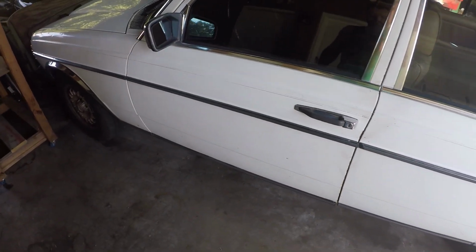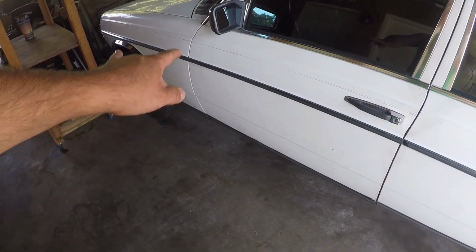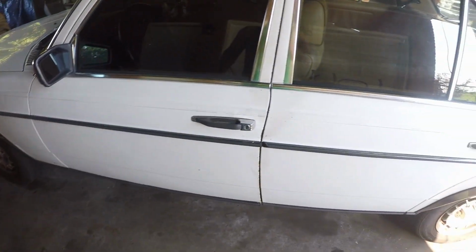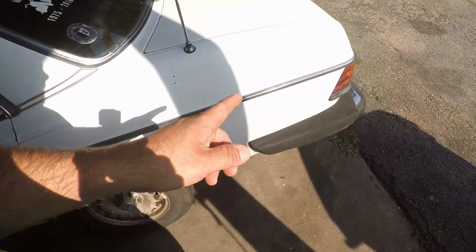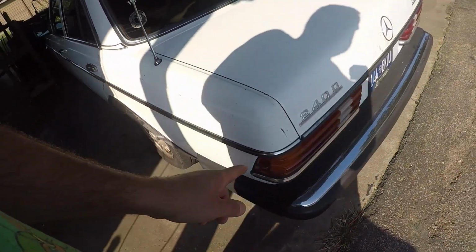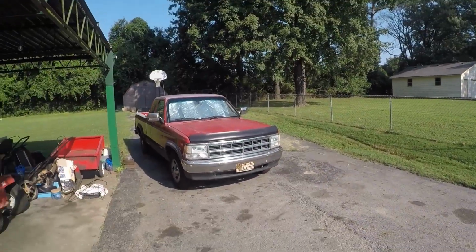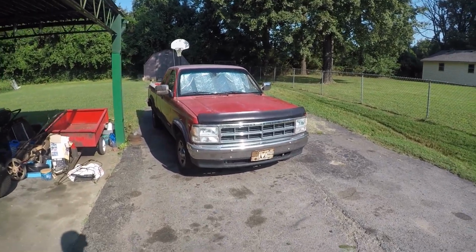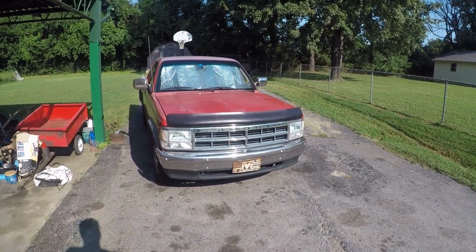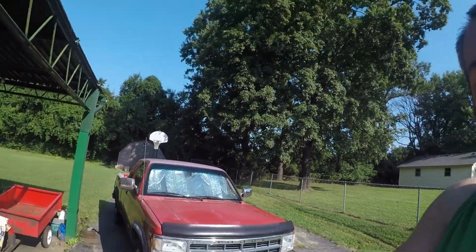But I drive this sometimes to go to work, and I'll explain why when I get to it. But anyway, this brings me to my next part here. It's my 1994 Dodge Dakota, aka Big Red. Big Red is down. Okay, let me get the camera around so you guys can see me.